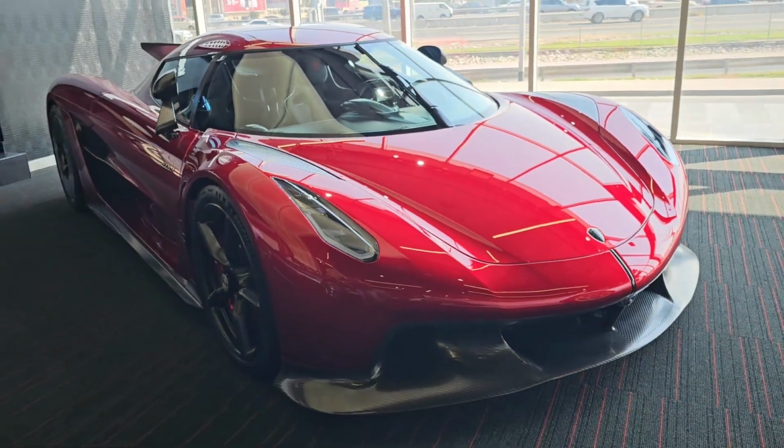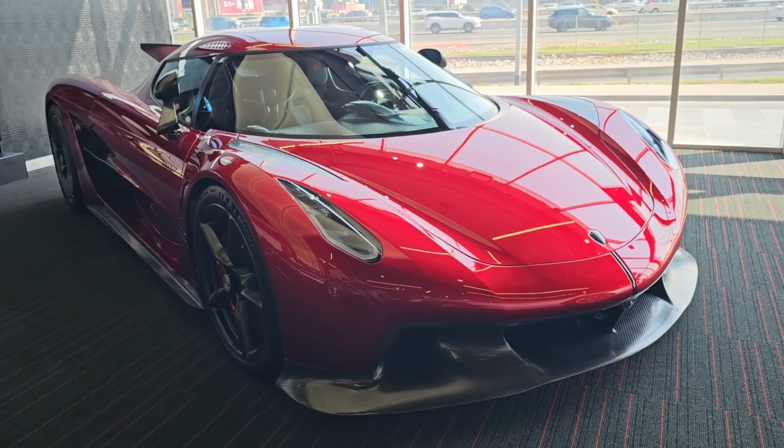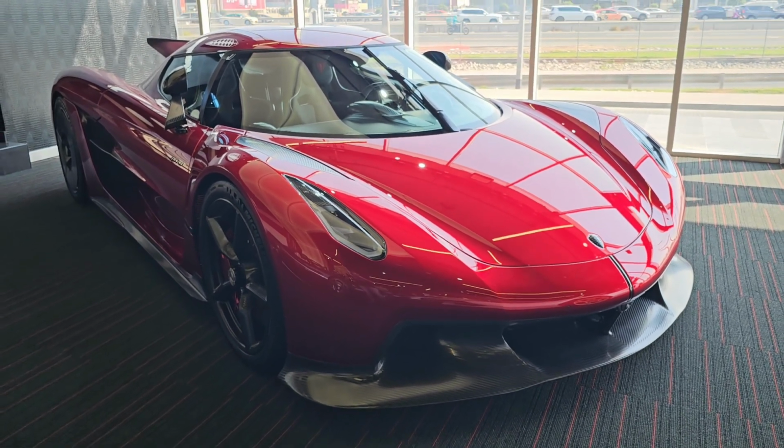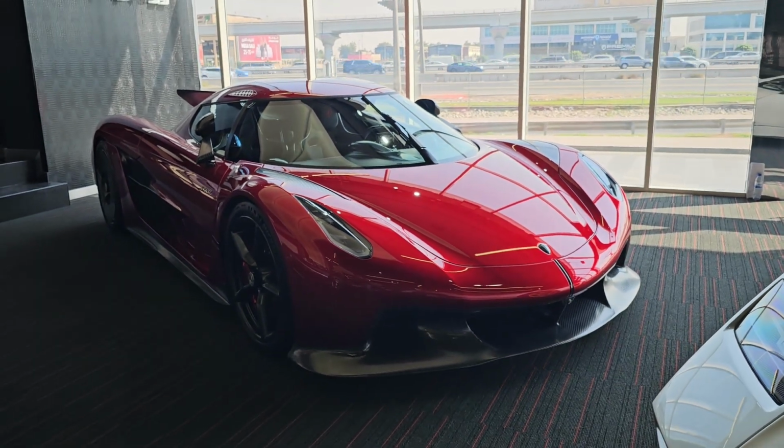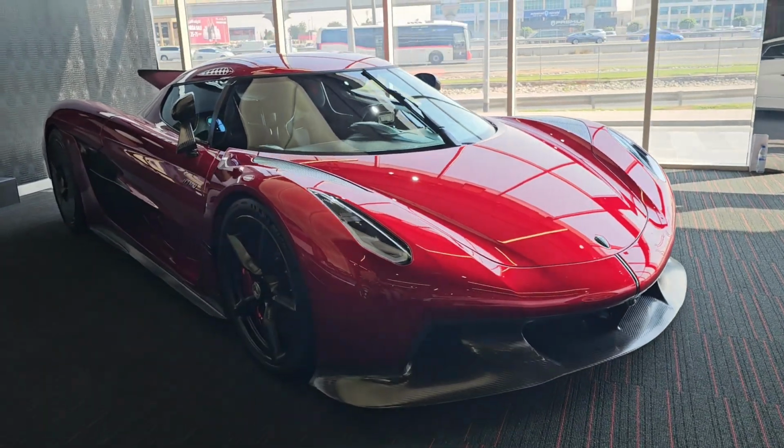So here it is. Koenigsegg has come a long way from the Jesko, but a lot of things are still the same despite huge changes over the years.